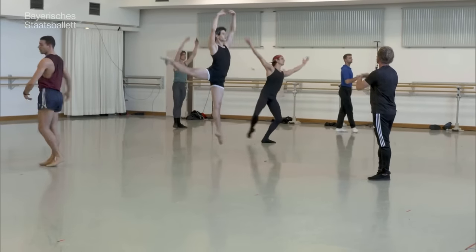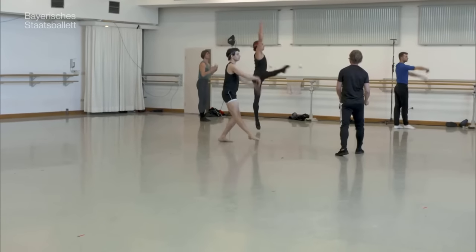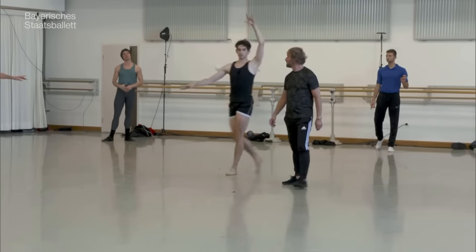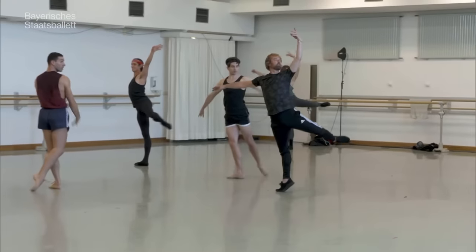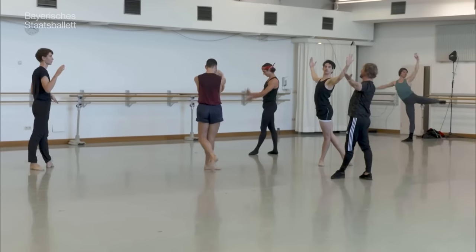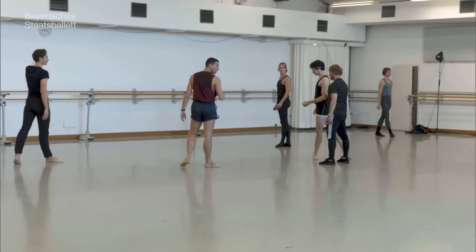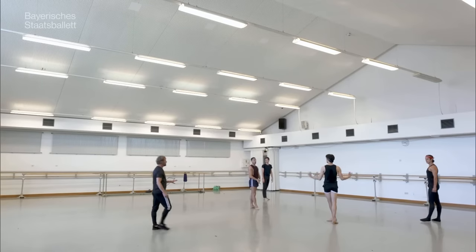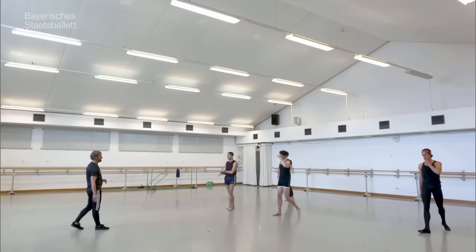Yeah, we're going to do our big runs. Five, six, seven, eight, and a one, two, three, four, double turn. Five, six, arms down the front, attitude, seven, and eight. And this is a little trapezoid. Yeah. Let's just mark it from the balance, say.